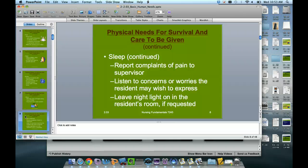Listen to concerns or worries of your residents that they may wish to express. Sometimes residents are scared of the dark. They're scared that they're going to die if they go to sleep. Hear what they have to say. Do not defeat or deflate what they're saying because it doesn't make sense to you. If they're scared of the dark, put a nightlight on.